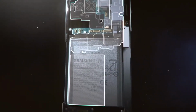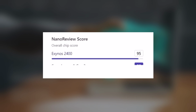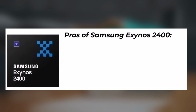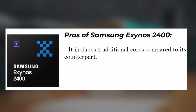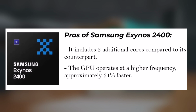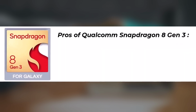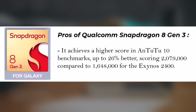Efficiency of battery consumption: Exynos 2400, 2486 points. Snapdragon 8 Gen 3 to 91 points. Overall chip score: Exynos 2400, 2495 points. Snapdragon 8 Gen 3 to 98 points. Pros of Samsung Exynos 2400: 2 additional cores compared to Snapdragon 8 Gen 3. GPU operates at a higher frequency, approximately 31% faster. Pros of Qualcomm Snapdragon 8 Gen 3: higher score in Antutu benchmarks, up to 26% better.